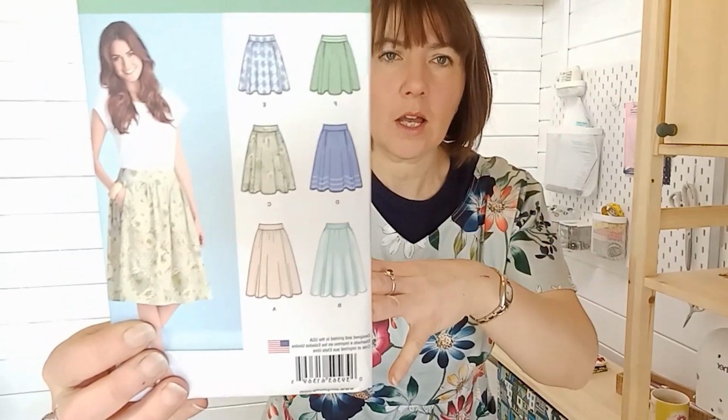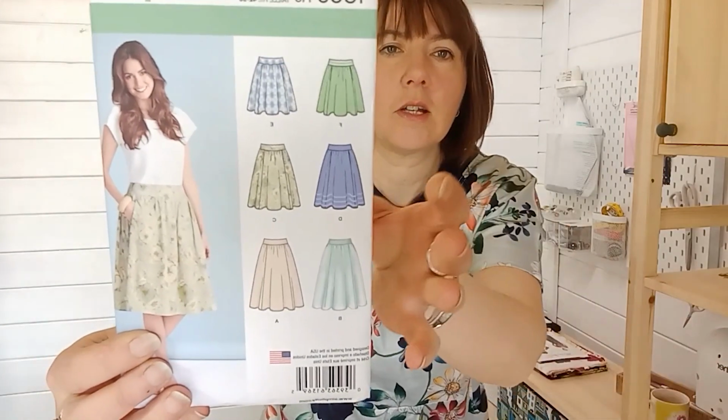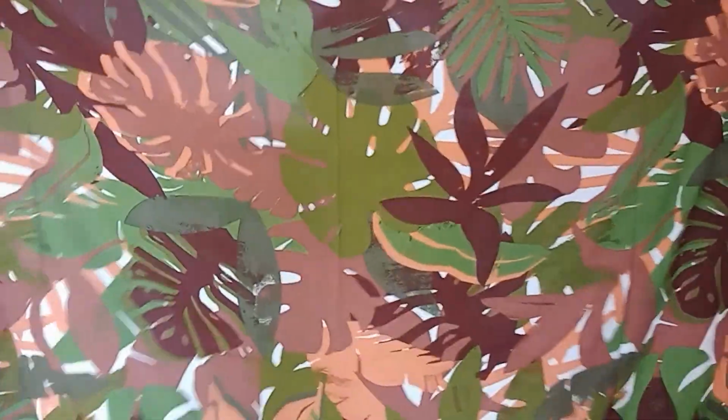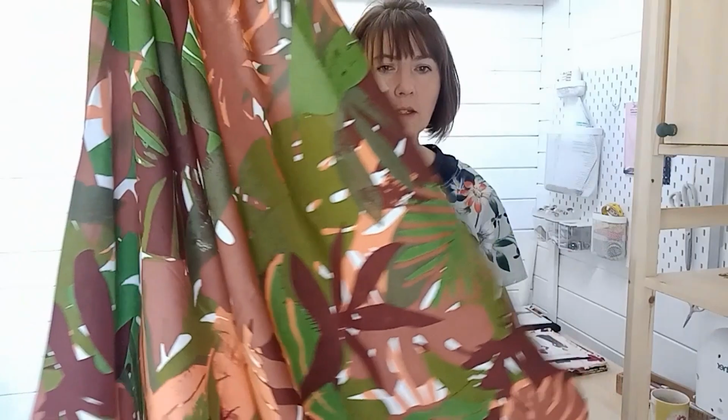Or you could choose a challis and get a very draping skirt, or you could choose a cotton and get more of a sort of vintage summer skirt. So I'm going to show you two fabrics. The first one is a challis. So this has got a lot of drape. This has got a viscose content.